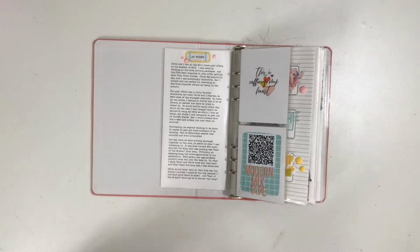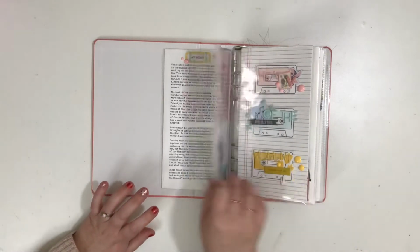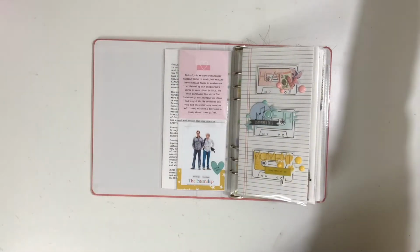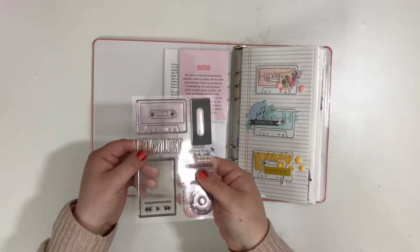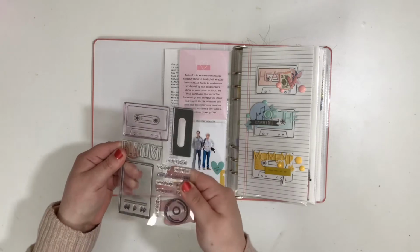And this is kind of what sparked the entire album. So these little cassette tapes here are from this stamp set here. This is from Feed Your Craft.